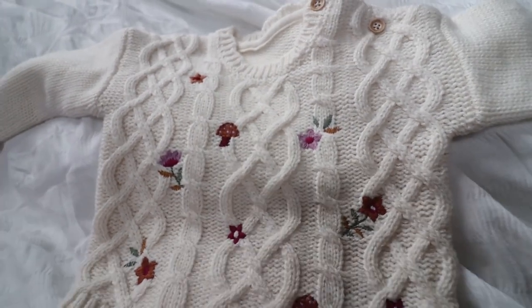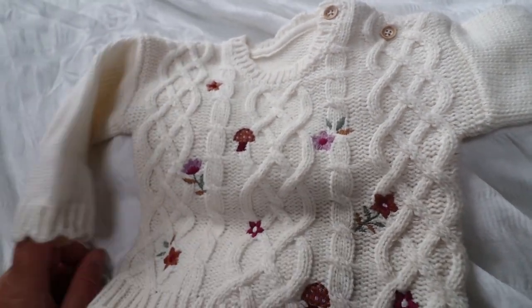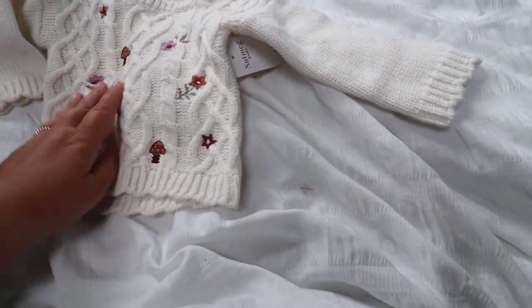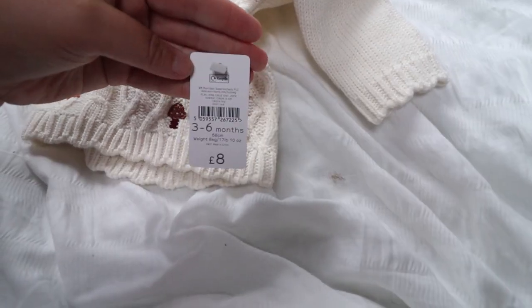And my point was, I've just had to take her dungarees off because she's trying to crawl everywhere and her legs are getting stuck. So I've took her dungarees off and I'm going to pop this jumper on her if it still fits. It's from Nutmeg. So I'm gonna put that on her.